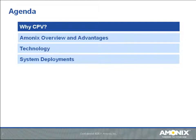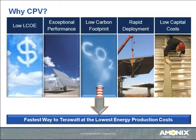Why high concentration photovoltaic? Electrons, kilowatt hours, whatever we produce to generate electricity, you're always looking for the lowest price. So the primary purpose of high concentration photovoltaic is to get the lowest LCOE. And it has exceptionally high performance because you're using very sophisticated, high efficiency solar cells. It also has a very small footprint because you have a very high efficiency as a system.